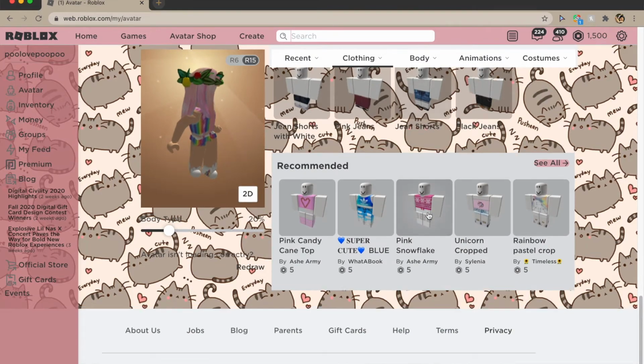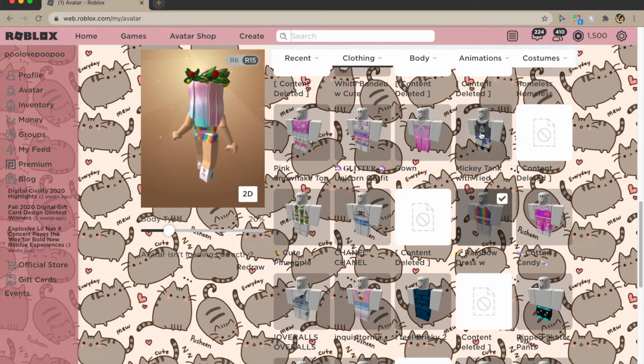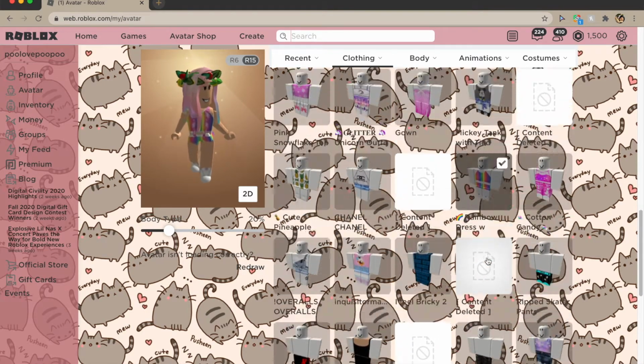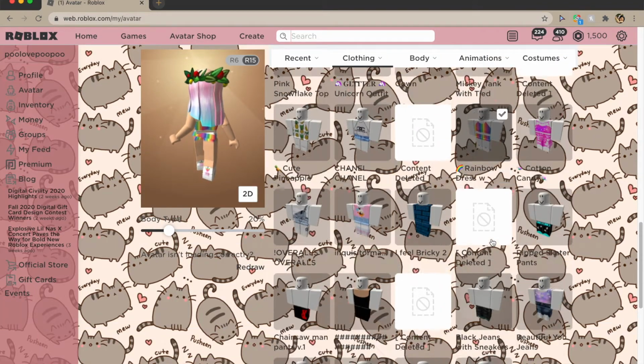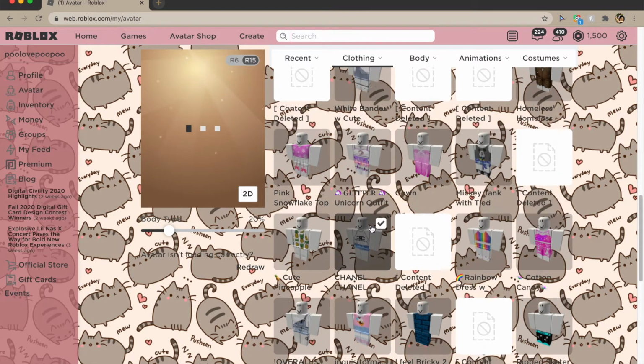Let's go back to pants. And the one I used to wear most was this Mickey tank with a tied, I think it was a tight shirt or something. All of these are content deleted. I used to have this one that was kind of inappropriate. It was a crop top, and it was tied, and it looked really short. But it got deleted, so that's why I don't have it, which is good. I used to wear it sometimes, but not a lot. Okay, well, I'm gonna wear this Mickey Mouse shirt, actually. I'm gonna wear this because I used to wear that a lot too.